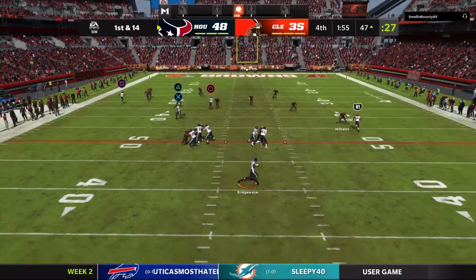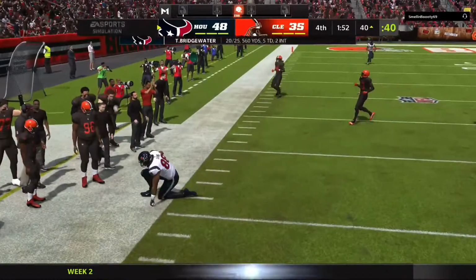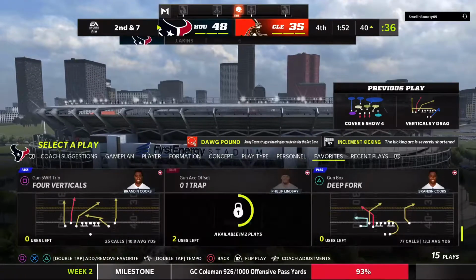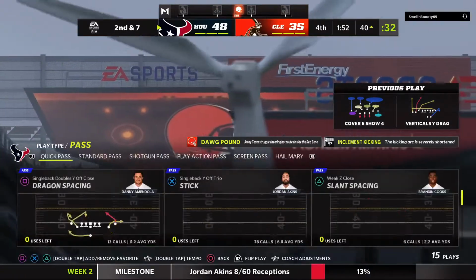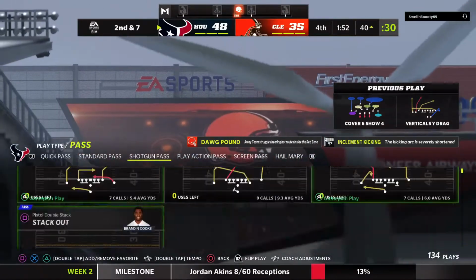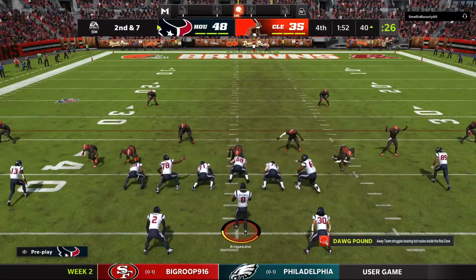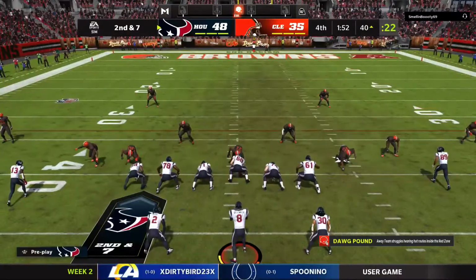Bridgewater here to throw. And he'll find Akins there, complete. And he'll go out of bounds right around the 40. I like the thought process. I like the design, but I think he may have waited a little too long to spot his man, because if you're going to run that drag route, you've got to put it on him and let him turn upfield. Instead, he waits until his receiver's too close to the sideline, and they don't get the yards after the catch.